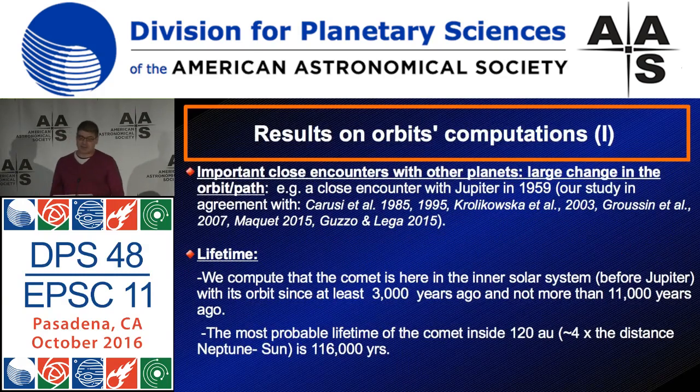Speaking about results, we found that the comet has a large change in its orbit in 1959 because it has an important close encounter with Jupiter. This result is in agreement with past work that I show here. We compute that the comet is in the inner solar system at least since 3,000 years, but not more than 11,000 years.